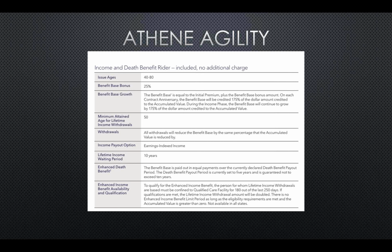But then that benefit base, that income base or death benefit pool of money, is grown at 175%. So really a great opportunity. This product has no fee. So again, great accumulation. We've got good growth, assuming interest is earned on the benefit base, and for no fee. Product is available from age 40 to 80. There is a 10-year wait, like I mentioned.